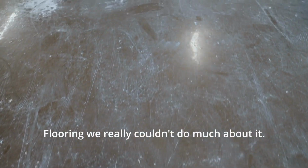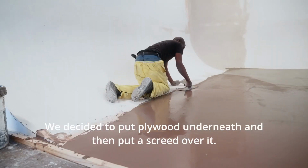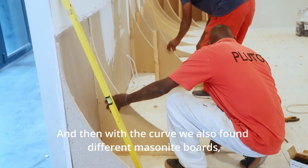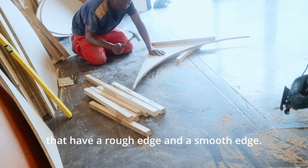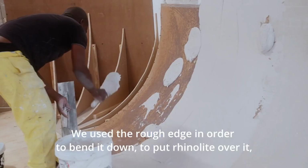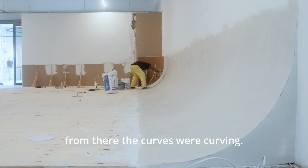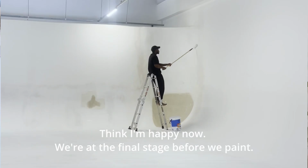Flooring, we couldn't really do much about it. We decided to put plywood underneath and then put a screed over it. And then with the curve, we also found different Masonite boards. It has a rough edge and a smooth edge. So we used the rough edge in order to bend it down, to put granulite over it. From there, the curves were curving. I think I'm happy now. We're at the final stage before we paint.